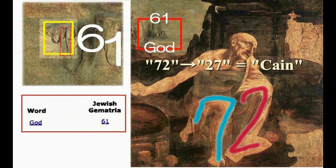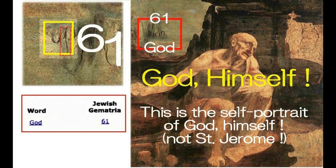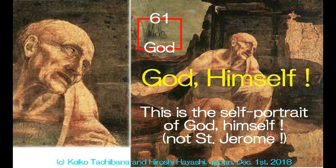Jesus stood up and said to her, Woman, where are they? Has no one condemned you? She said, No one, Lord. And Jesus said, Neither do I condemn you. Go, and from now on, sin no more.